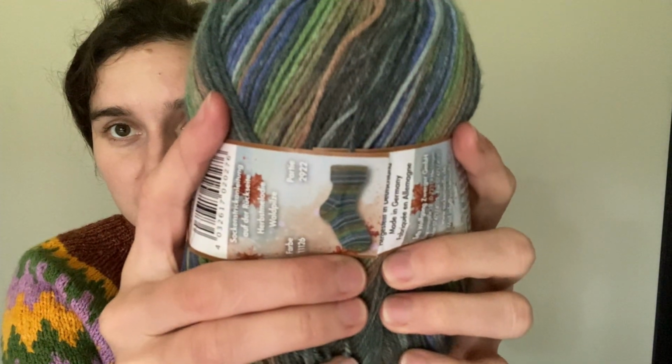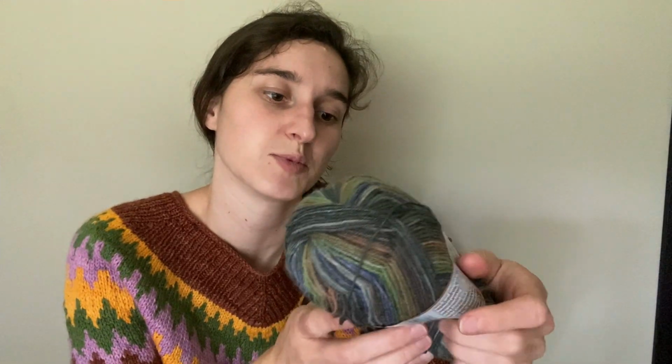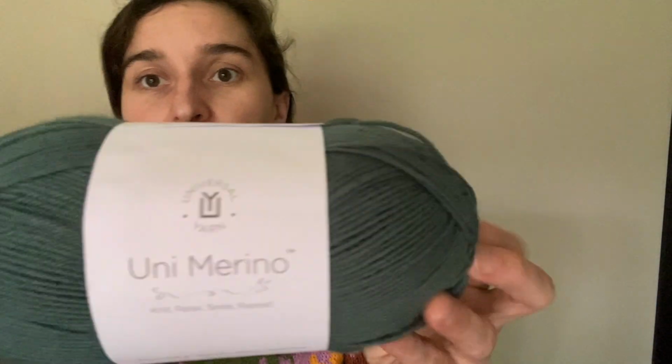And then I also got, let's see, what's the colorway? Does it even matter? Do you even care? There's that. So it is 75% virgin wool, 25% polyamide. There's a few different numbers on here, but you know what? It's Opal yarn. It's greens and blues. Then I also got this Uni Merino from Universal Yarn in a green colorway.